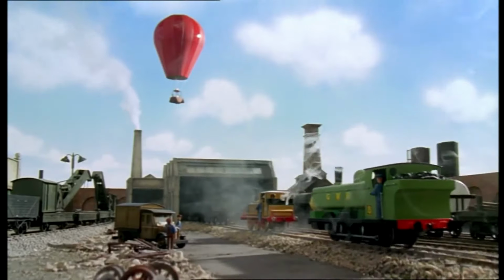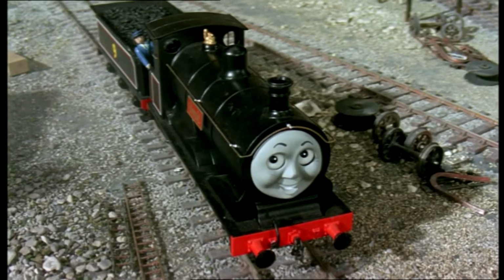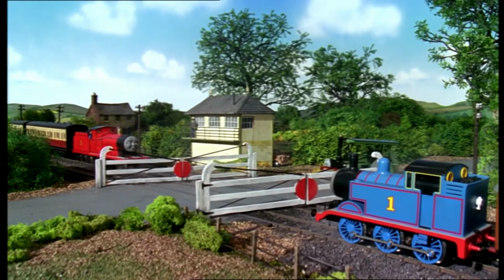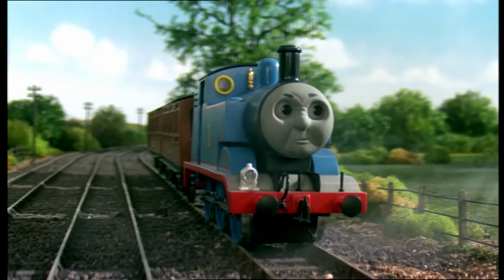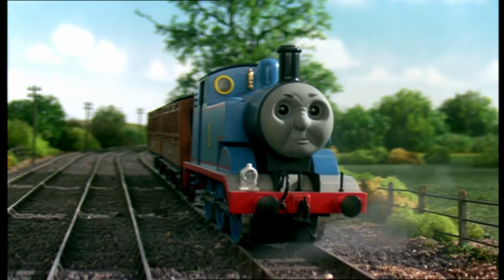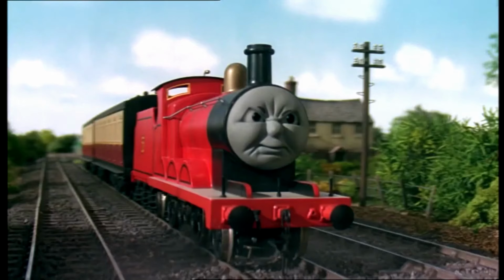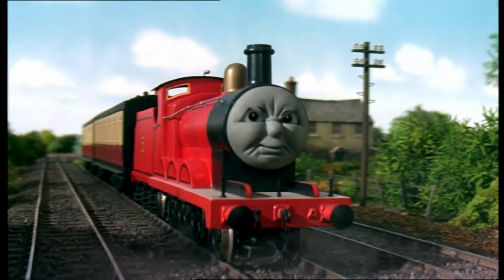Fortunately though, all the other engines across the island see sense, and instead of being worried, they're fascinated by what they saw. James and Thomas later discuss the situation at the level crossing and agree that passengers should be travelling by rail only. If it takes our passengers away, chuffed Thomas, there'll be no use for us engines. Passengers should travel on trains, huffed James, not in silly balloons.